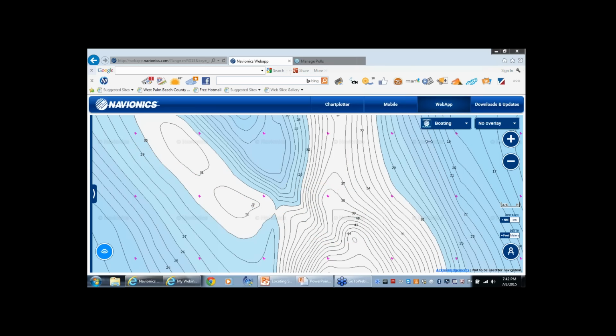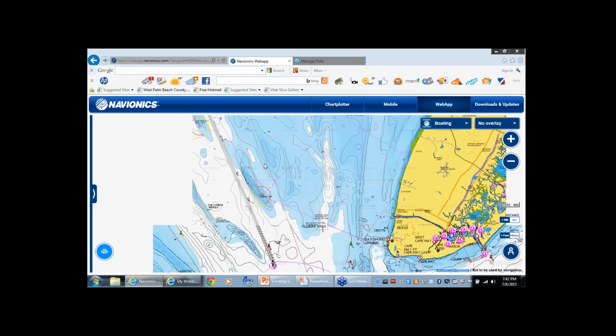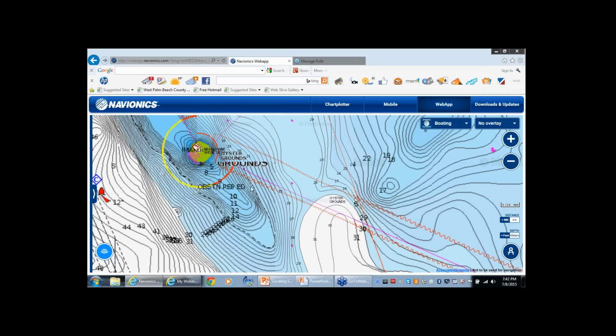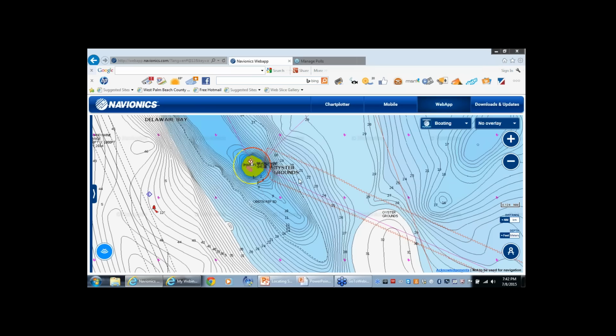So that gives you a little bit of an idea as far as how to fish drop-offs and shoals, or a lot of times they call them sloughs. Let's see if I can kind of find you something like that. This is a very popular area up here, which is called Brandywine Shoal. Brandywine, actually, look at this. You can see all the contours. This is actually a very popular weakfish spot.